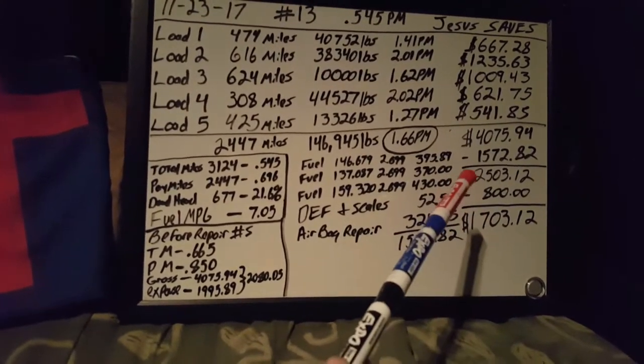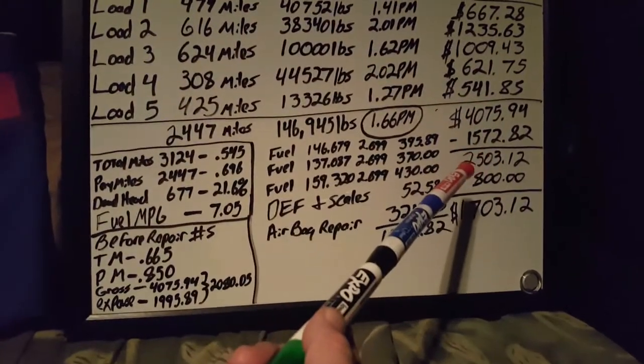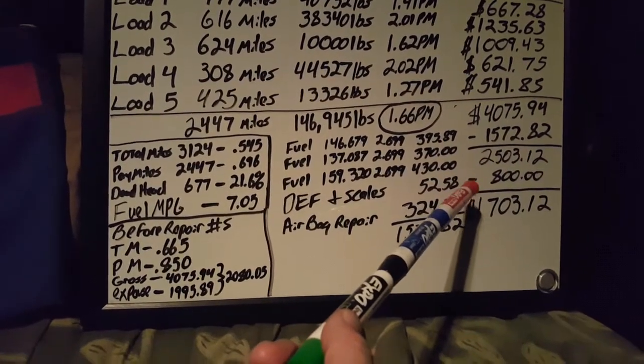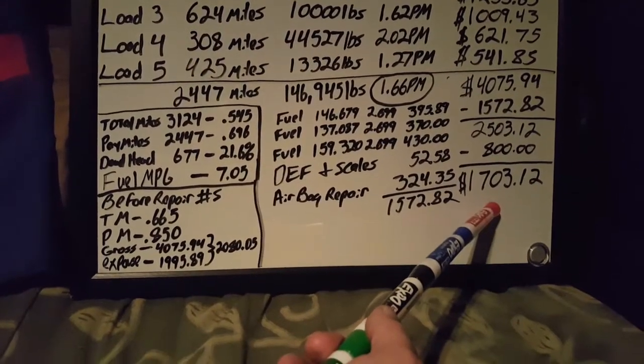So, we're going to take that $1,572.82 and subtract it from the $4,075. That leaves us $2,503.12. Subtract the $800 for the truck note and insurances. That brings us to $1,703.12 for the week.